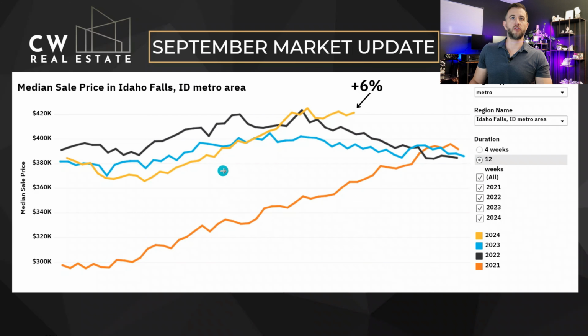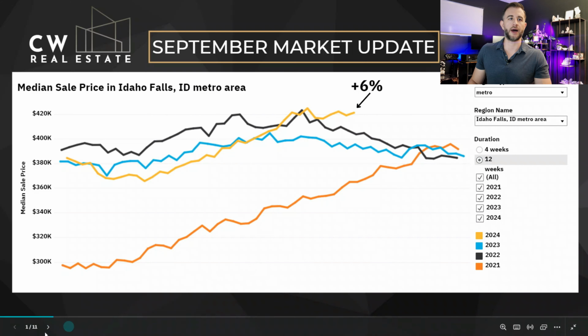We're going to start off with home prices. Okay, so here we have our 12-week home price chart for Idaho Falls. Home prices are up 6% year over year, which is going against the normal seasonality so far. What we usually see, as you can see here, is a downtrend at this time of year, aside from 2021. So it looks like we are following that 2021 trend line. This could be because we've had some positive news on interest rates, and that could end up having home prices go a little bit higher.